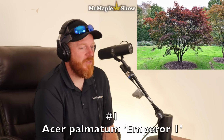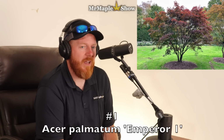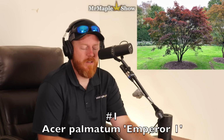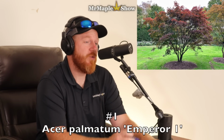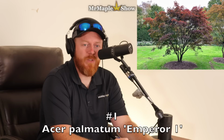And in that 15-foot size, it's one of that medium to larger size red uprights that is durable in a lot of people's gardens. Often a Bloodgood is someone's very first Japanese maple, and that's perfectly fine. We carry Bloodgood at MrMaple. It's a beautiful tree with amazing fall color, but Emperor 1 is an easy tree for beginners.